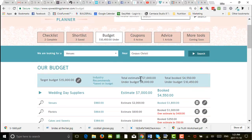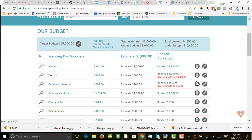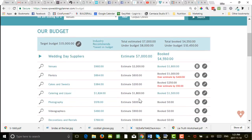And then at the top, we've got a running total. So I've booked $4,550, but I still have $10,450 available to spend. So that's how your budget goes. And what's really cool about that is if you do the work and you set everything out in advance, so you know what your estimates are, then you'll know how reasonable this $15,000 target budget is, right?